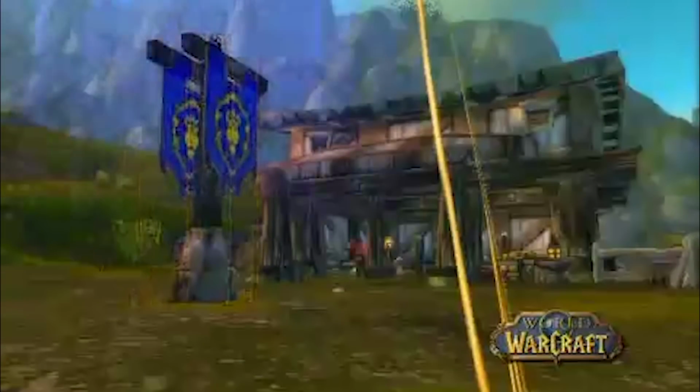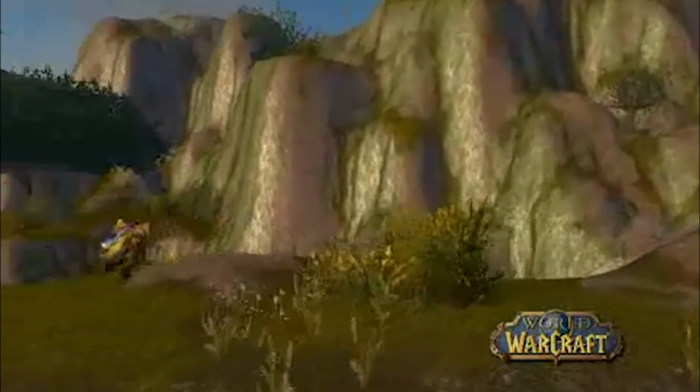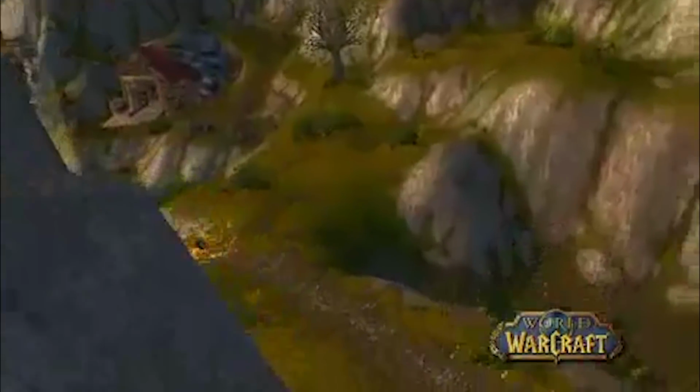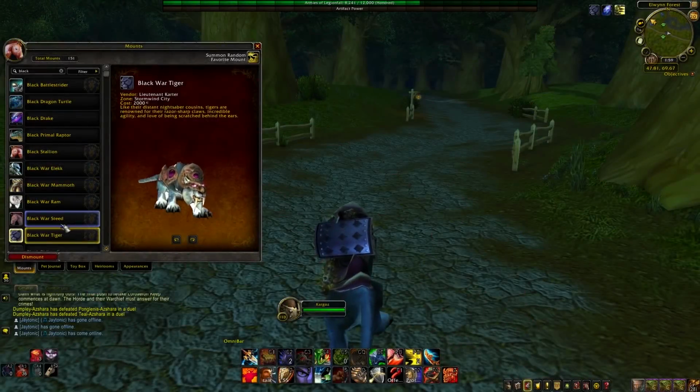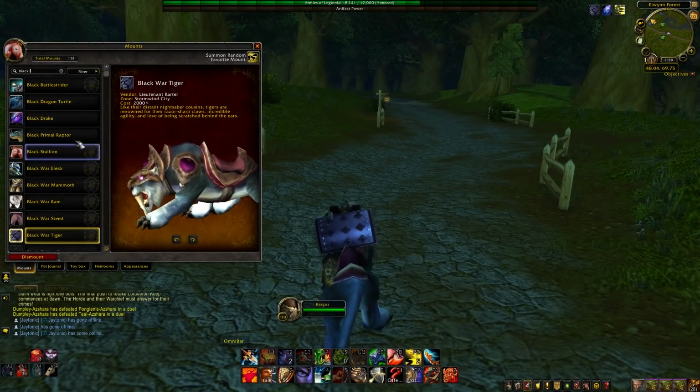I think arguably you're more likely to get these mounts than to get a super low drop rate mount competing against 19 other people. You know what I mean? And you could barely solo dungeons. You could try. Certain classes could sort of do it, but soloing raids, forget about it. No shot. So I think these are a little bit easier to get.